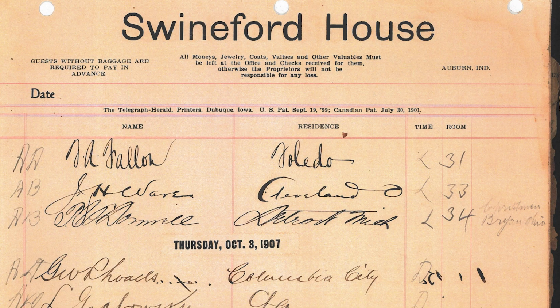Before I forget. Yeah. What have we got? What have we got here? What I have here is a copy of the 1907 Swineford House ledger that we borrowed from them a while ago. I just thought it was an industry tidbit to see who came to Auburn.